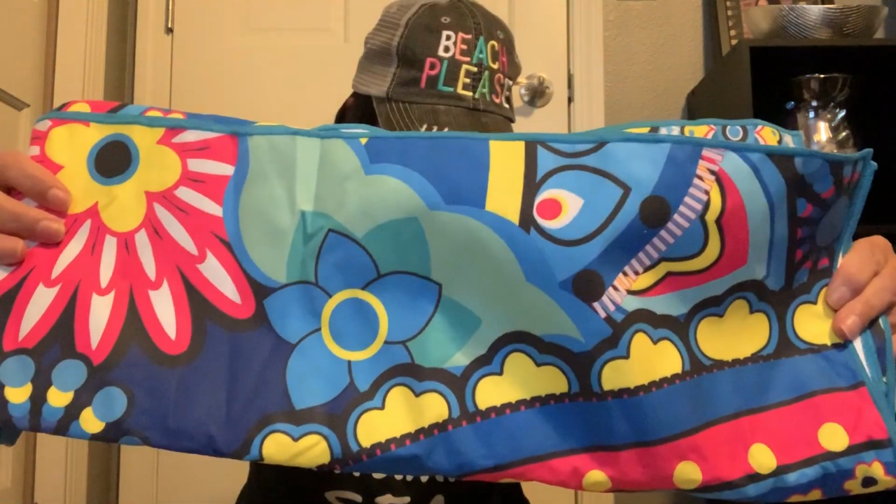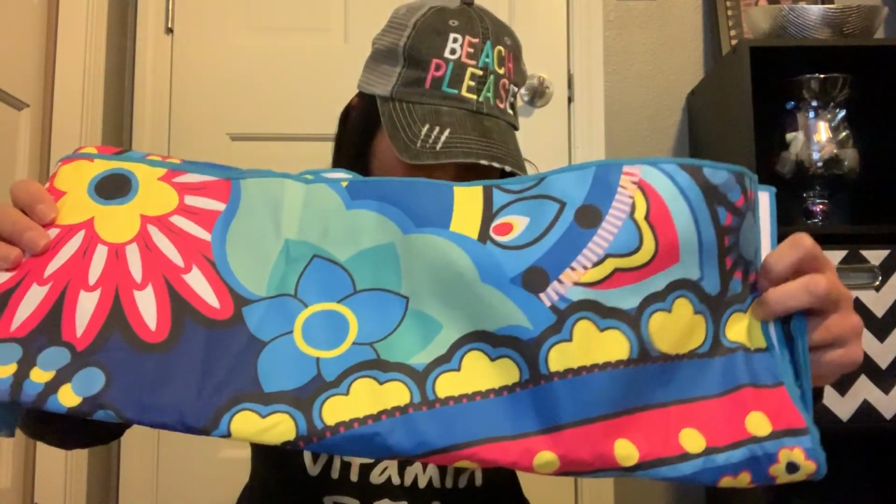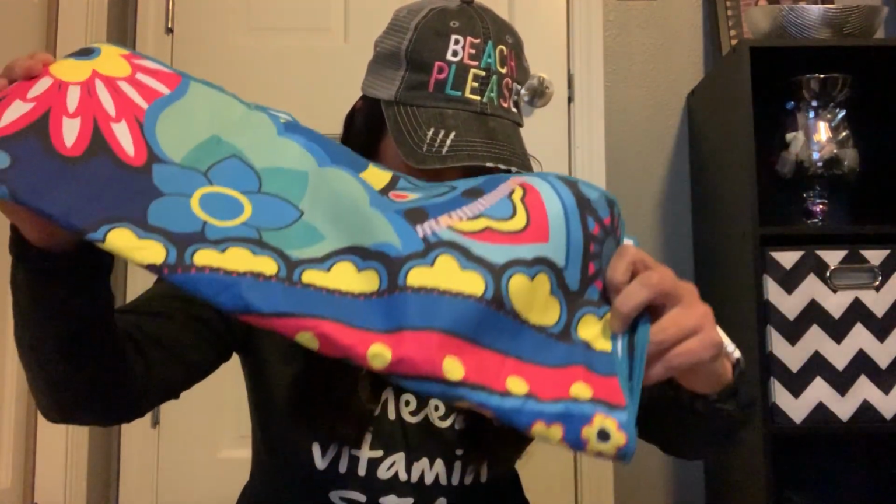The second one was from a company called Dafuna. This one's for my mom. It's a bright Paisley print, and it was 60 inches by 30 inches, and it retailed for $14.99.